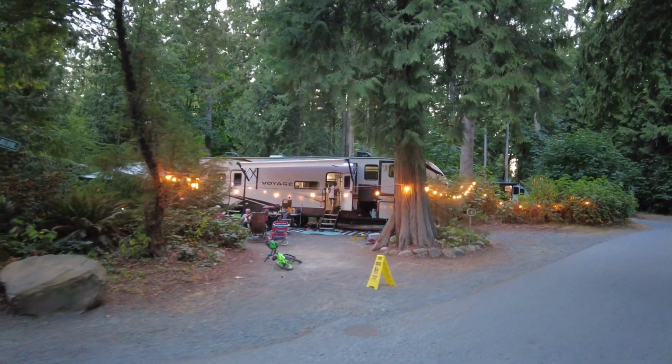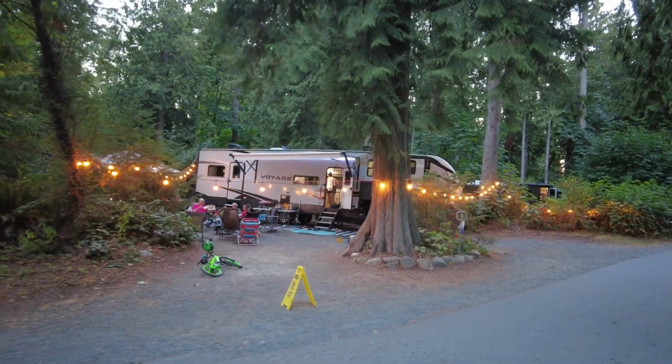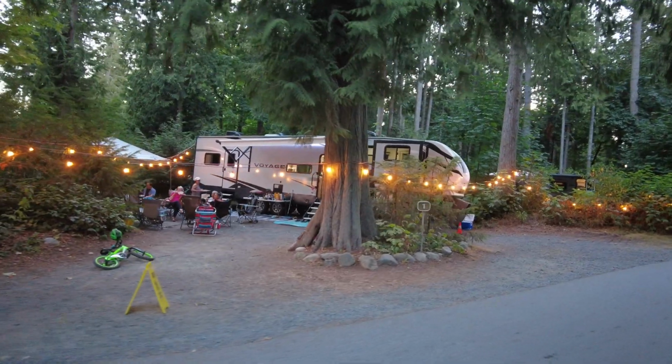Here's our site again in the evening. Tons of space for everybody.